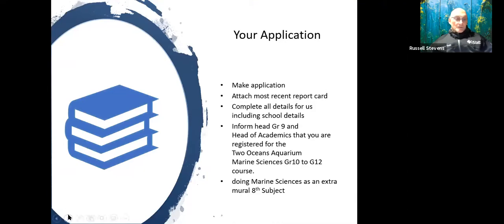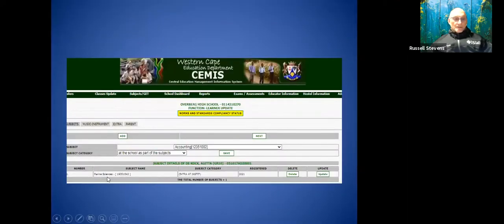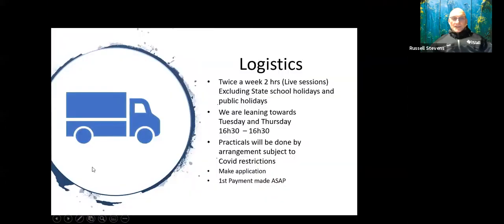It is conceivable, possible for very inventive and creative schools, after grade 10 and halfway through grade 11, if it's agreed to by the school governing body, that you could drop one of the other subjects at your school, and then what we're teaching would be one of those 6 subjects. The difference is that when your peers are going to a lesson, you would have to go to the library, and that's by arrangement. And I only know of one state school that actually does that. Your school will then register marine sciences on the computer system so that your matric certificate will include marine sciences as a subject.